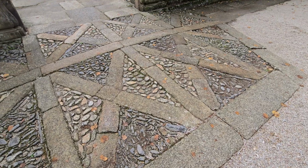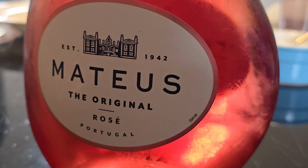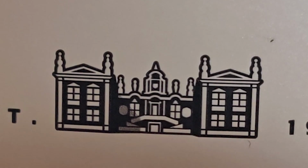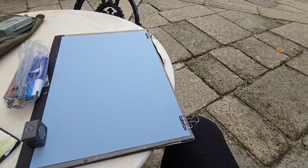And I haven't seen that wine for decades. I'd even forgotten it existed. But then travelling in Portugal, I went past this place and thought that's a familiar name. And there on the front of the bottle is the image of the palace itself.